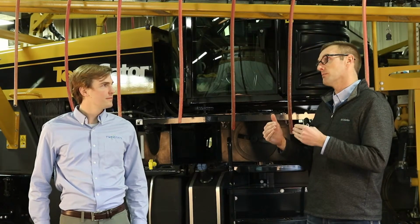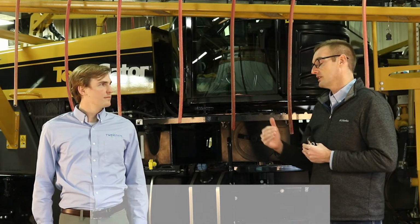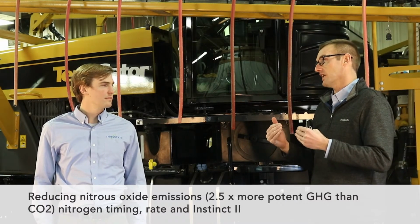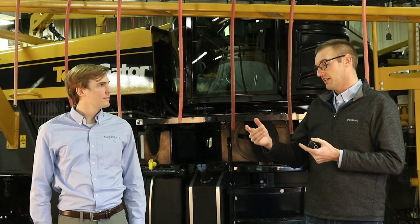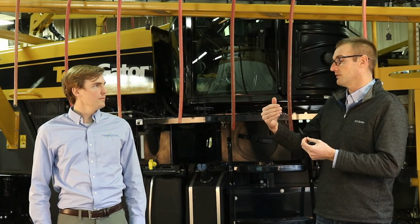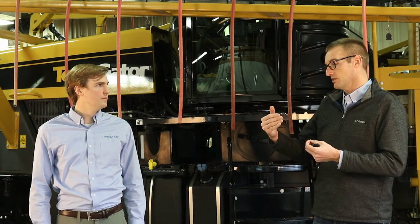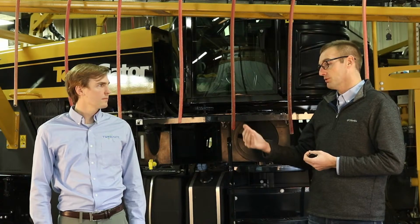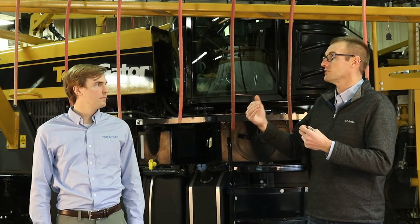Another thing that isn't talked about as much, but it's a very important component of this, is reducing nitrous oxide emissions. Because yes, carbon dioxide is a greenhouse gas, but so is nitrous oxide. And we get nitrous oxide whenever nitrogen denitrifies. So things that are being discussed are reducing nitrogen rates. If you reduce total nitrogen rates for corn, you can eliminate some nitrous oxide emissions. It's also being discussed that we could use things like nitrification inhibitors. So Instinct 2, for example, may become an approved product to add to nitrogen, so we reduce the total nitrous oxide emissions, which is a greenhouse gas.